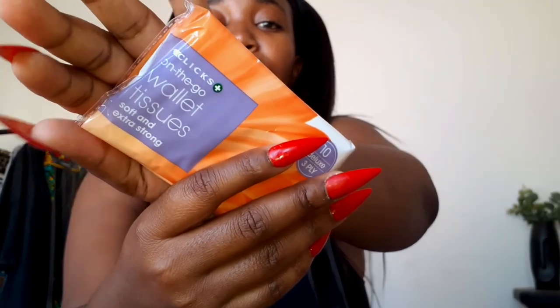Oh, that's convenient. And you can't finish 10 in one go, you know what I mean? I'm so happy about these. I'm really happy about these. I love convenience, guys. You know, in your bag. I'm gonna put one in every bag that I own so that I always have them. Love it for myself. Love it a lot.